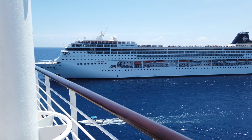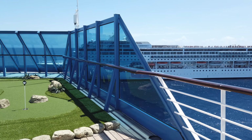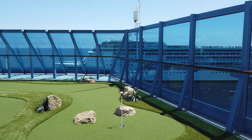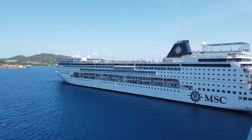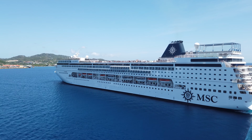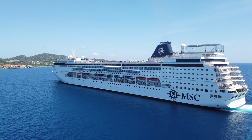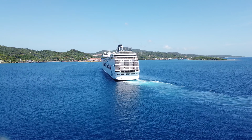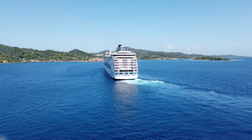As I was returning to the ship, MSC Armonia was arriving at Roatan. Guess what? The ship that damaged the port was none other than MSC Armonia. That was very cool to hear the ship's horns.